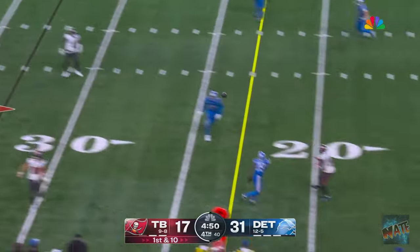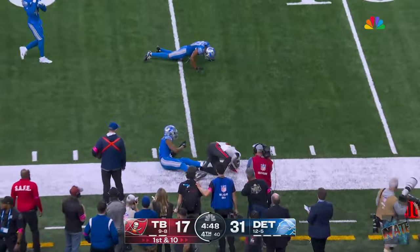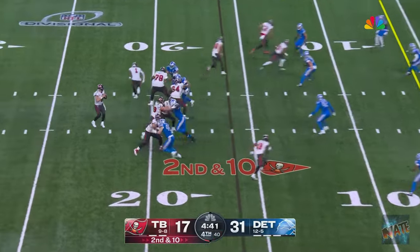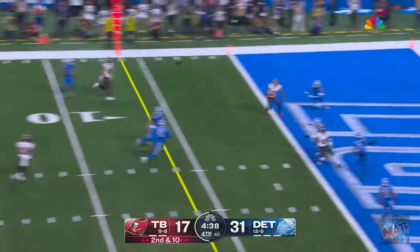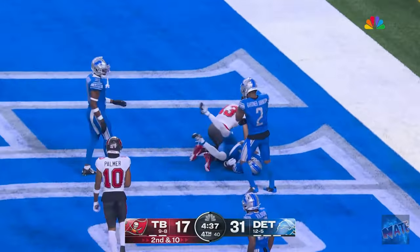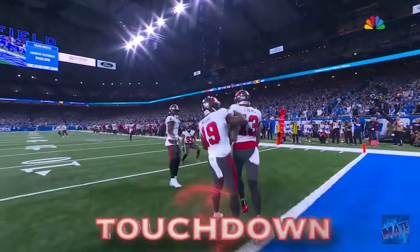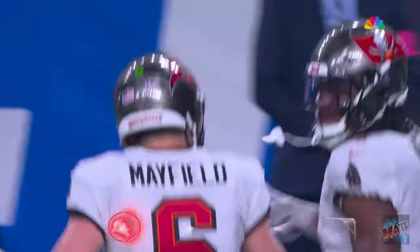4:53 to go. Mayfield getting in the rhythm. Got Godwin. Tight window. Mayfield threads it for the first down. On second down, Mayfield in zone, Evans caught it, touchdown Mike Evans. The game stays alive with the strong hands of Evans.